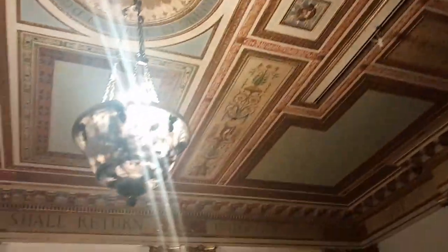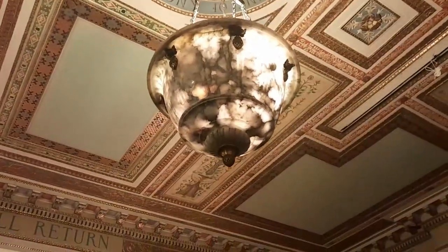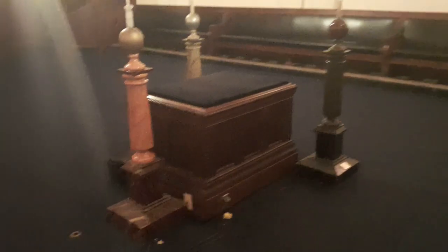How about that? I hope you can see the lamp there. Wow, that's unusual. I think I've seen one of those before. And there with the lights. Oh, the lights are so.